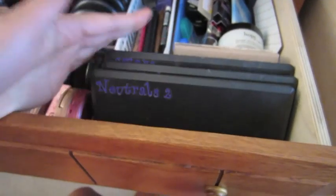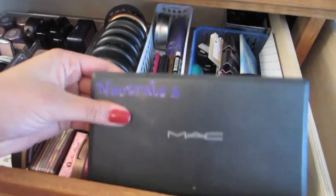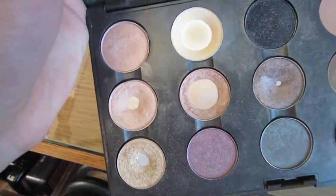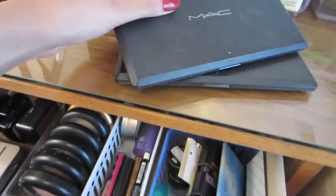Right here I have my eyeshadow palettes. I like to store my shadows in palettes as opposed to singles like this, just because you can see them a lot better. So this one I have labeled as my neutrals number 2. And those are my shadows. See, a lot of these products I use a lot, so I have hit pan on them. I love MAC eyeshadows. I think the quality is fantastic.